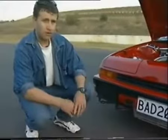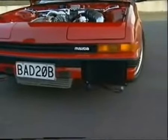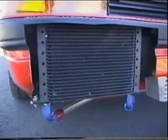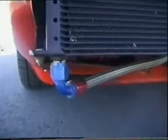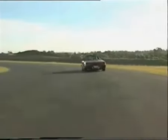We've had some overheating problems along the way of the build, so we've had to incorporate an oil cooler each side of the front of the car to try and maximise the airflow through. Because the frontal area of the car is very pointed, there's not much surface area to let air through.